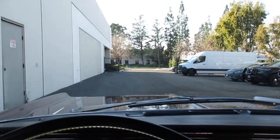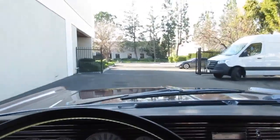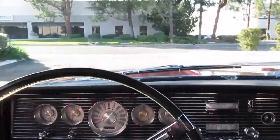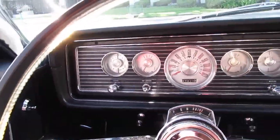All right, we're gonna go for a little ride here in a big old bomb. It's a 1966 Mercury Monterey Convertible. It's a big car. It's got 2 bench seats, so you can take 6 people with you if you want. Really cool dash. I mean, look at all the chrome and everything. It's in great shape. It's all very readable.